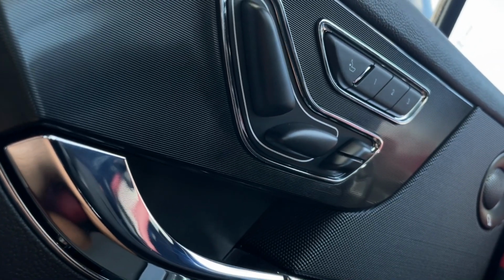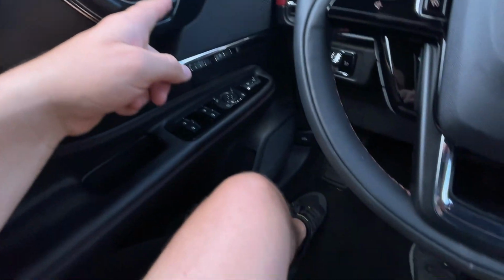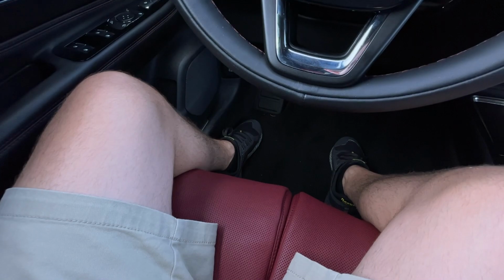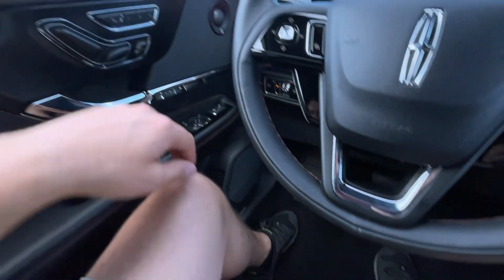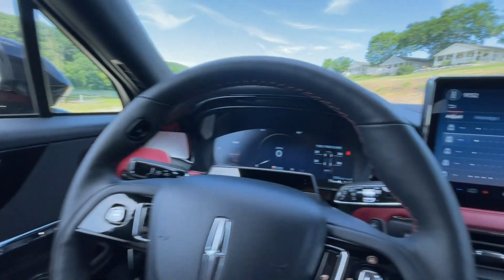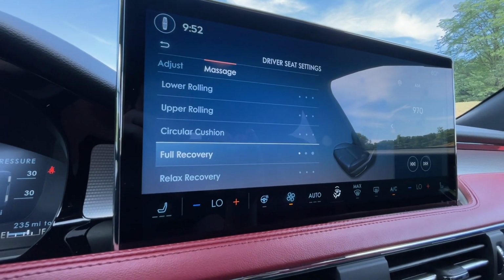Over here, you'll have your power seat controls. There's actually some neat features you might not expect. For starters, you'll see two little buttons up here. If you press the one forward, that's actually going to move part of the leg support, and then I can switch the buttons and move the leg support up or down, whatever way you want. There's a lot of customization there, which is really cool. Then you'll have your memory settings, and if you hit this button right here, that will bring us into the screen, which will give us adjustment settings, but also massage.